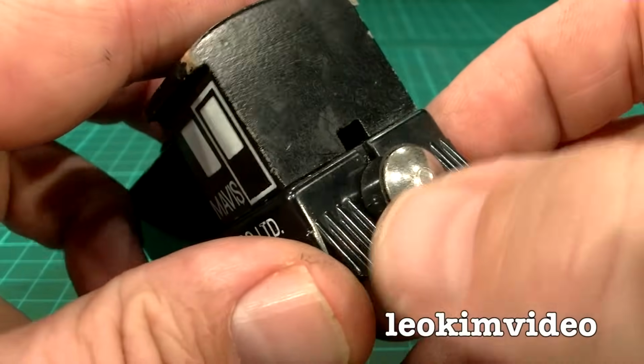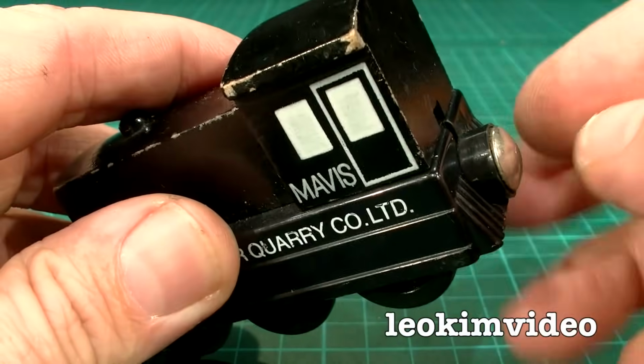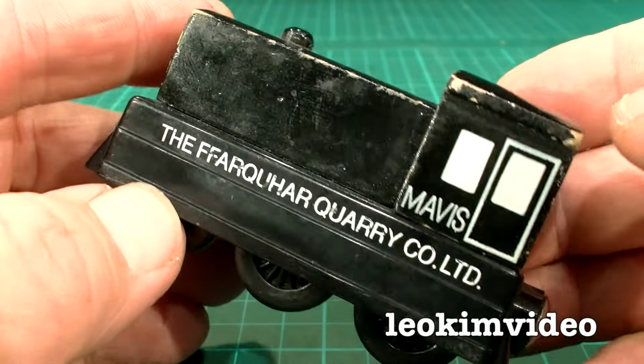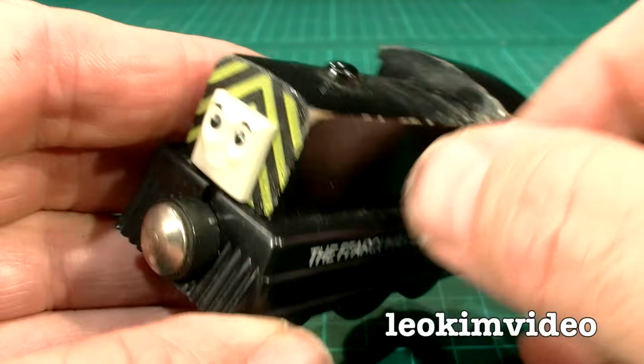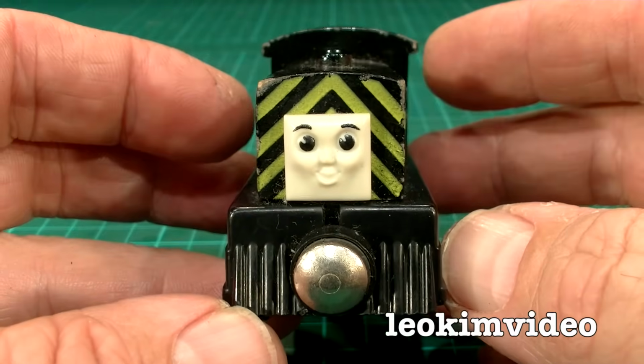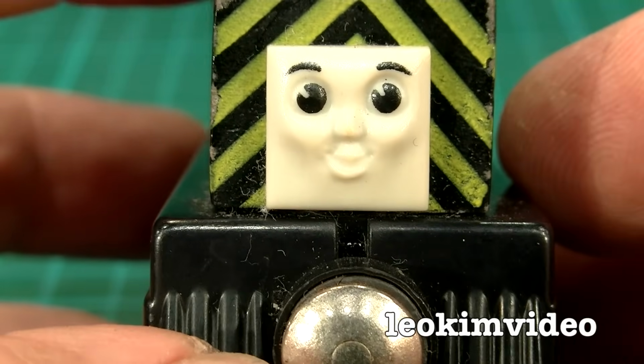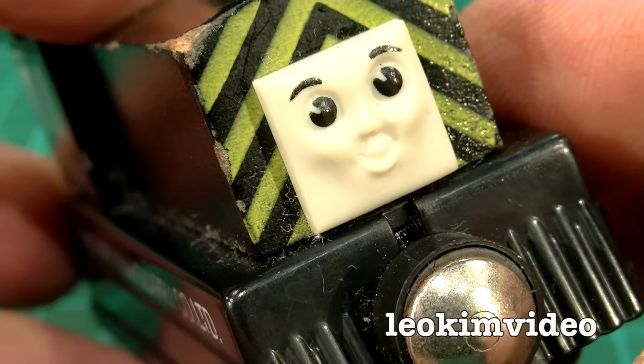All I know is that the earlier stuff seems to have that. People talk about different magnets on different eras as well. I don't know which is which. I mean, I'm not going to even try to sound like an expert. I do like the face. And the main reason why you'll get into the earlier wooden stuff is because we have the faces that are classic looking. That's what's so good about it.